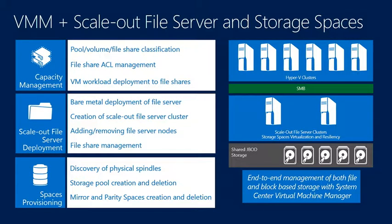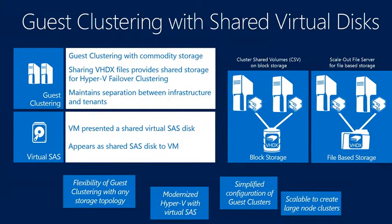The name is a little bit misleading, Virtual Machine Manager. It's not a public name we're giving, but it should really be called Fabric Management, because it's managing not only virtual machines, it's managing your network. It's also managing your scale-out file server roles now. Do all your file share management from that one console. Spaces provisioning: you can do all your storage pool creation, provisioning, discovery of physical spindles, and mirror and parity space creation and deletion there as well.